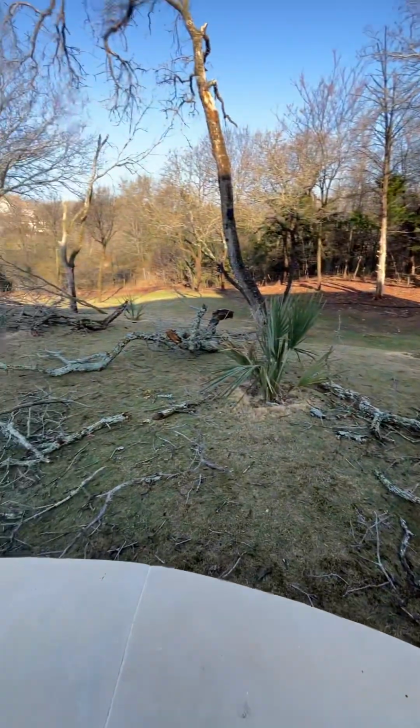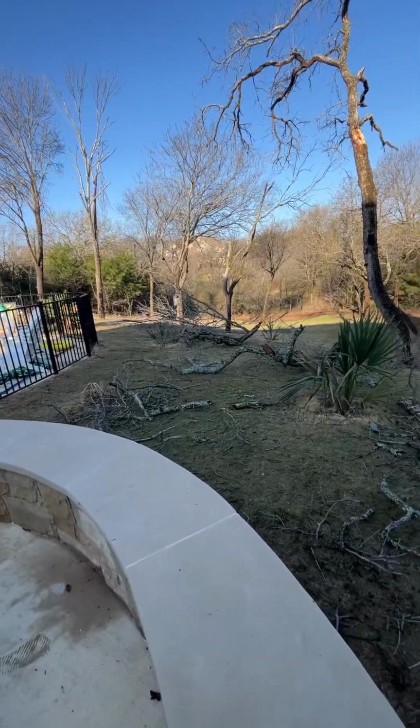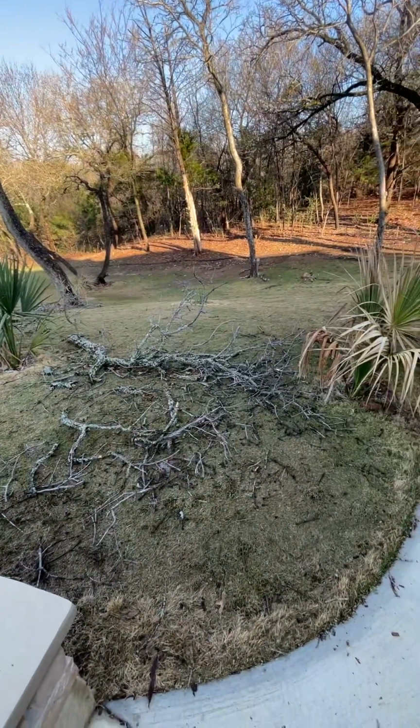So get to cleaning up. I know I have some things to do today, but it's nice outside. We'll get this stuff in a burn pile, and we'll make the grass look like a golf course again.